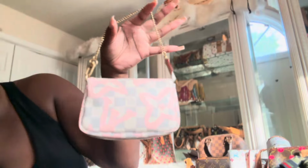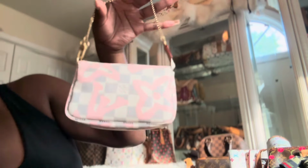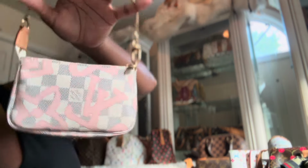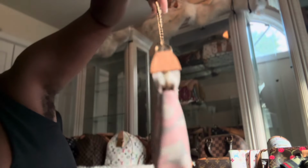This is my Louis Vuitton Tahitian Pochette. I purchased this one, I think, for like $300. And this is another one of those bags I always bring up when people ask, how do you get stuff for really cheap? And the reality is sometimes you get stuff for very cheap because you take the risk. This bag I purchased for $300 and I bought it off of a random man in a Wegmans parking lot.